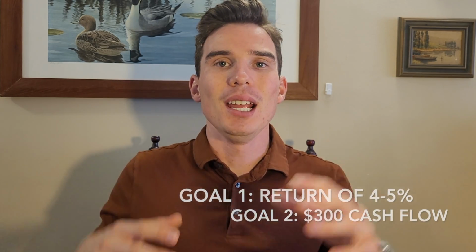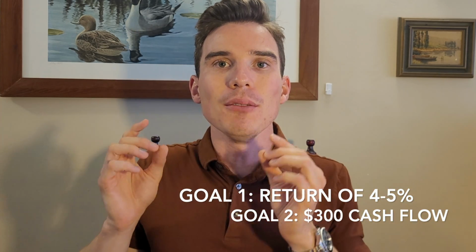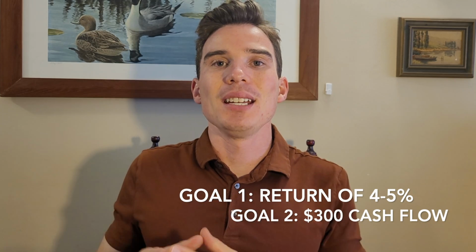Another good idea is to set some goals for your investment property. So the goal for this hypothetical situation in this investment property, we are looking for a property that is going to give us a return on our money that is at least comparable to other investments such as the stock market or GICs. So we're looking for something north of a 4% or 5% return on our money. We're also looking for a cash flow that is at least around $300.